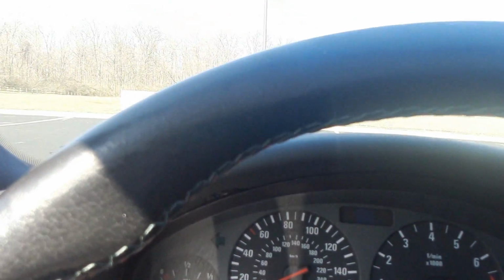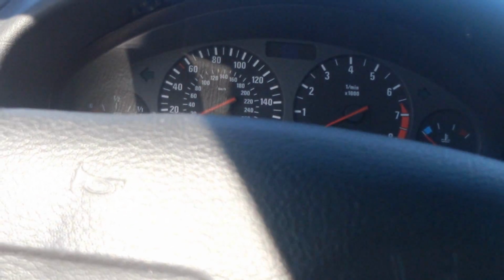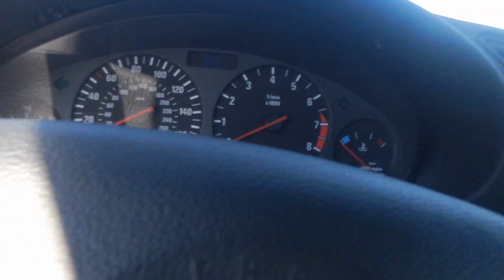There's that ugly shifter again. But the inside's pretty much unmolested. There's a little bit of wear on the steering wheel, but that's pretty much about as bad as it gets. The seats are pretty good. The bolsters for a car this old are really good. A lot of the time they've just been beat to hell and worn to the point where they're ashen white. But those look pretty good. The AC's great.